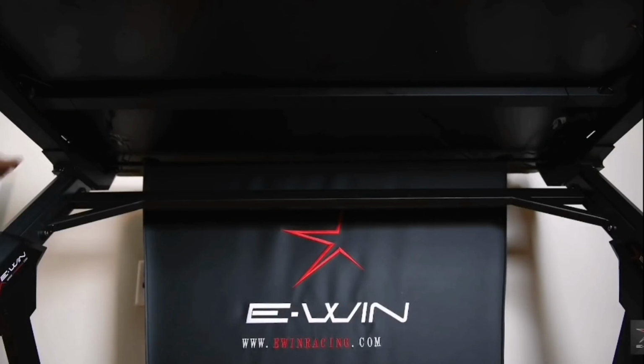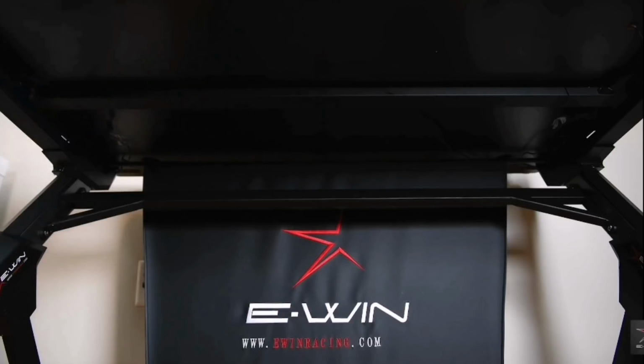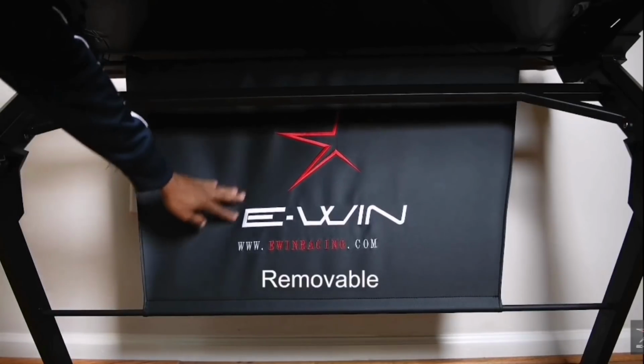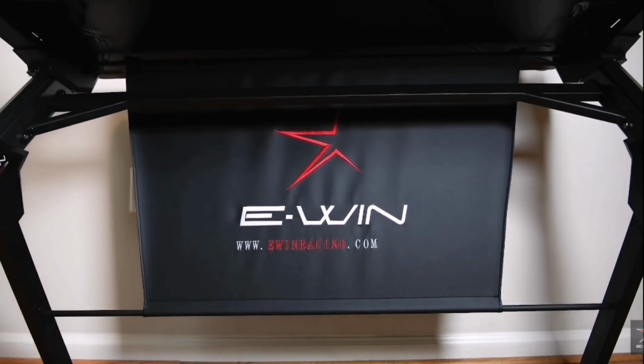So since we're on the topic of cable management, this desk also includes a metal cable raceway, and this is where the cables for the RGB lights are. You can also fit some smaller cables here or simply run them behind the raceway. Now, I'm not certain if this cloth sign is here for branding, but for me, it's another way to hide my cables and wall outlets. But overall, this desk really knocks it out of the park when it comes to cable management.